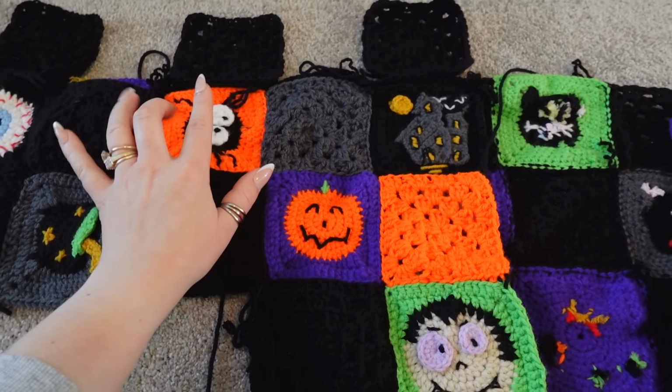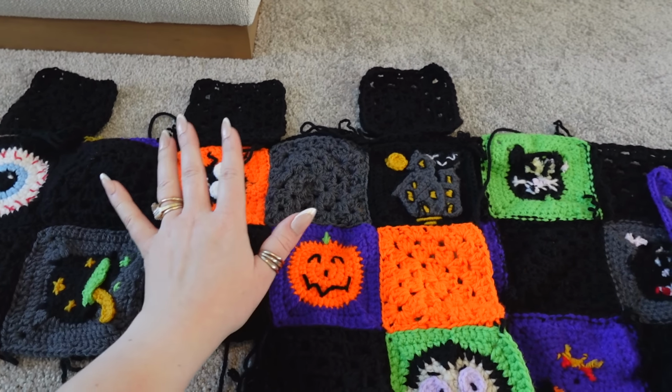Well, it's been about 15 minutes of me staring at this, and I think I have an idea for what I wanna do. Let me show you really quick. I'll flip you around and show you what I'm thinking. Remember how I told you I had those extra granny squares? So I have 3 extra granny squares, and I put them up here.